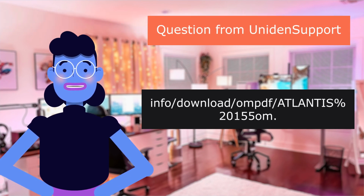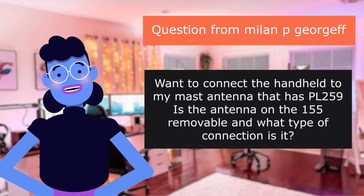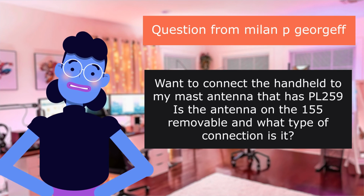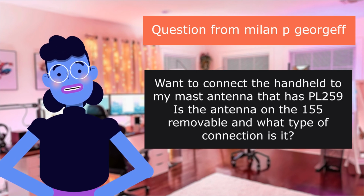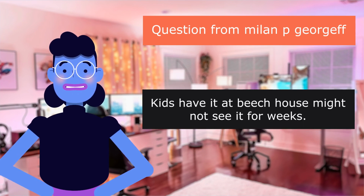Question from Milan P. Georgiev: Want to connect the handheld to my mast antenna. Is the antenna on the 155 removable? And what type of connection is it? Kids have it at beach house, might not see it for weeks.